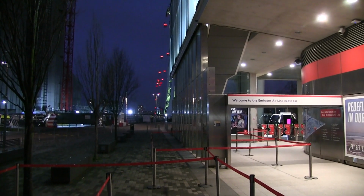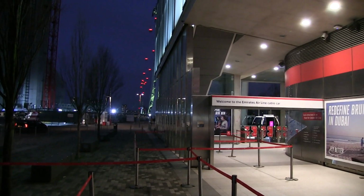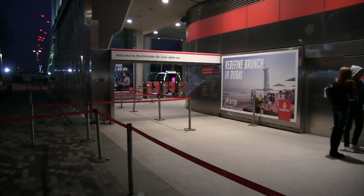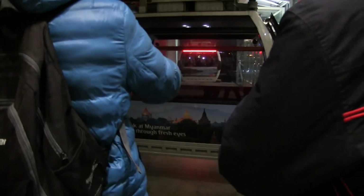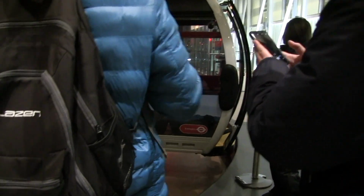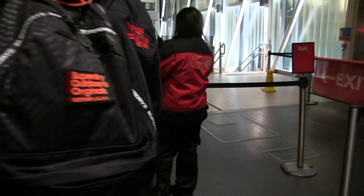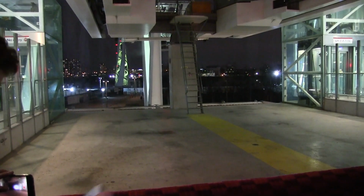Right, we're now queuing up to get on the Emirates cable car over to the other side of the Thames, and this is where we go in down here. So we'll get back in a moment when we get on it. Here we go to get on it. Right, we're about to go.